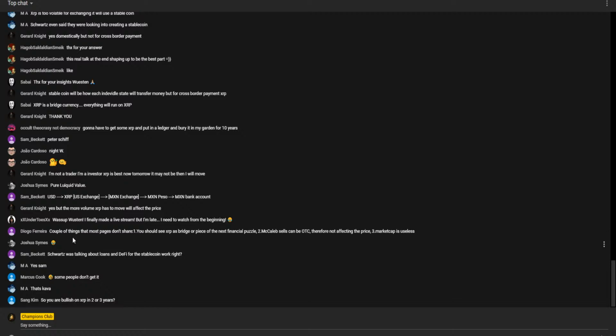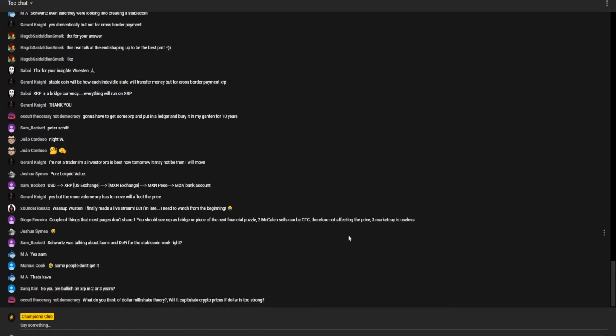Couple of things that most pages don't share. You should see XRP as a bridge piece of the next financial puzzle. Yes. Sells can be OTC, therefore not affecting the price. Yes. Market cap is useless.